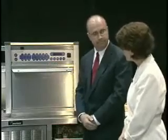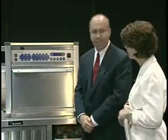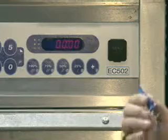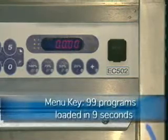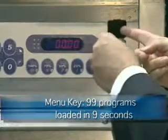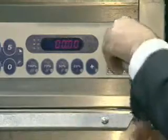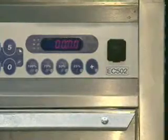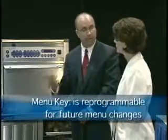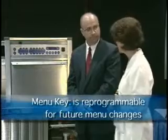Terrific. The menu key, that's an option that sounds really fantastic for a chain operation that needs to have consistency and timing down pat in every single one of its units. How does that work? Yeah, glad you asked. With the flick of a switch, we can download 99 different menu programs into these ovens. It's very simple to use. With the quarter turn, 99 programs are downloaded in 9 seconds. Operator turns it down, closes the door. He would then come back to us, or the operator would hold it for the next menu change. We would then reformat it and send them out to their stores. Wow, ease of use. That's a great benefit.